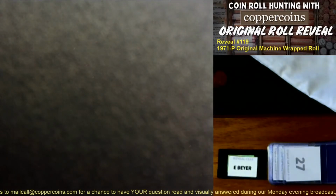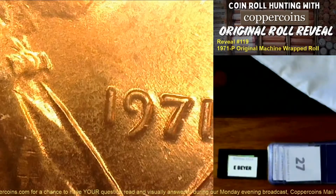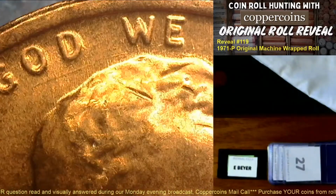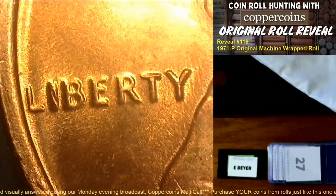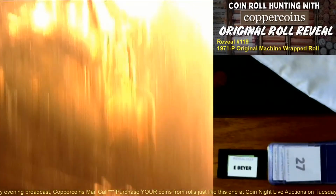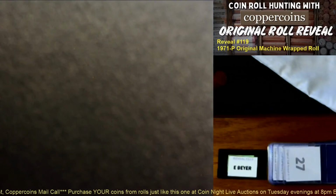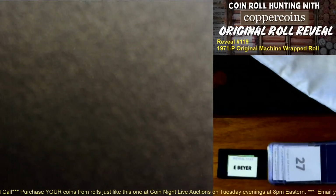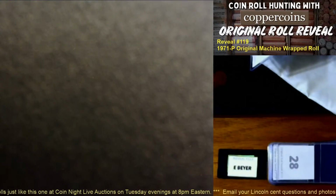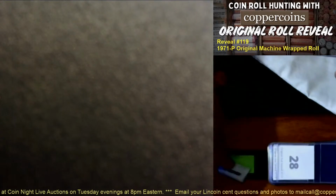Yes, DDO number 1 is big. DDO number 1 is very nice. But there are also at least 3 more minor dies that are not easy to find, but they're not real hard to find either.